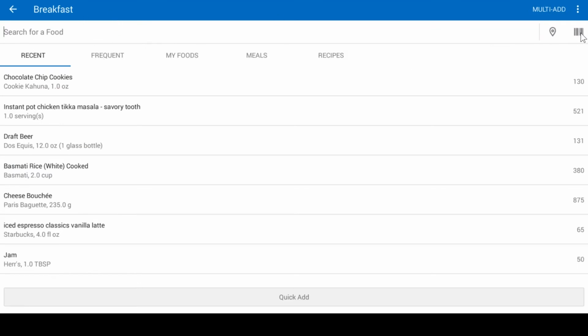There's also the barcode scanner. The barcode scanner is pretty nifty, pretty helpful. If you bought something that's pre-packaged at a store, like chips or cookies or whatever you're eating, you can use the barcode scanner. It's very fast to scan that. Or you can search for things.